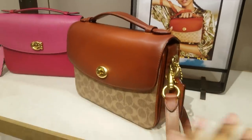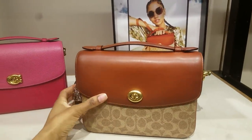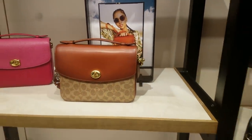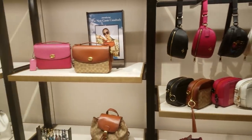Okay, so that's how the Cassie looks. And I'm about 5'6 and 3/4. I'm sorry, on my videos I say I'm 5'7, some videos 5'6. I don't know if you guys have noticed it, but I'm almost 5'7. I'm like 5'6 and 3/4 or something. So that's why I say that.